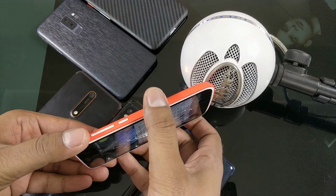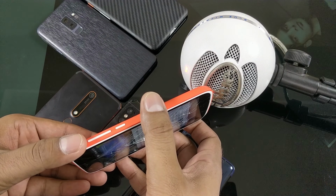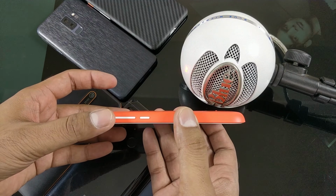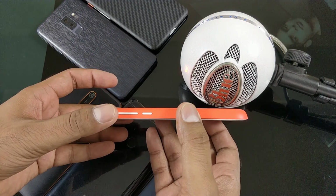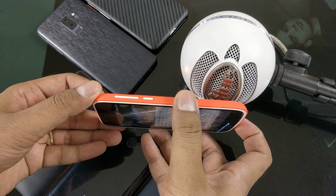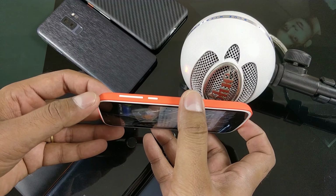Final scratch test, here we go, 3, 2, 1. Just came out. Those are very hard.